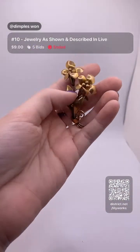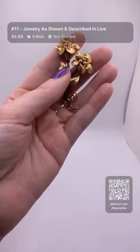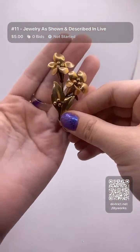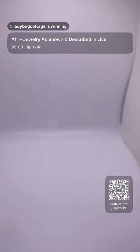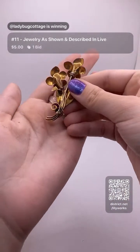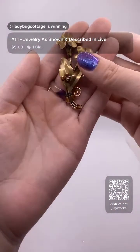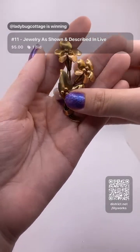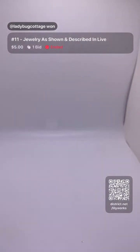So this one we will be starting at 5, and we are going to move him to the stage now. Super pretty, and I will get a measure on him. Thank you so much for your bid, Kira. This is going to be approximately 2.5 inches long. Super pretty, vintage. I would say he's got a 1950s, 60s feel. And this is going to you, Pira. Thank you so much. And you are at 5, girl.